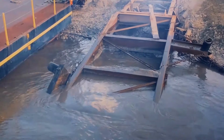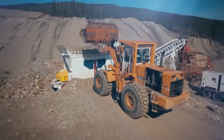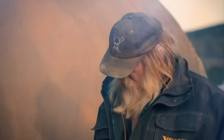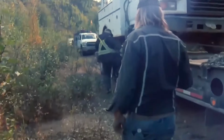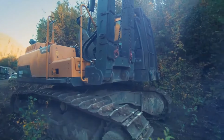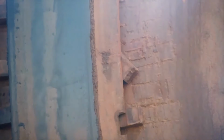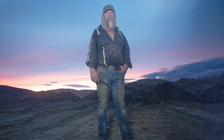Tony wasn't just a tough miner. He was a smart businessman who understood the importance of staying ahead. His investment in the trommel and a custom-built excavator showed his commitment to building a mining empire that could last. He wasn't chasing short-term wins. He was thinking long-term, even if it meant taking huge risks along the way.